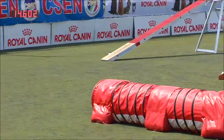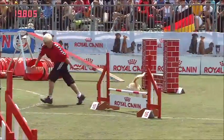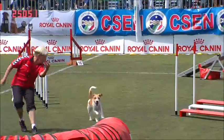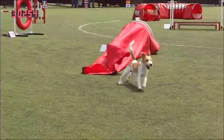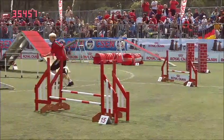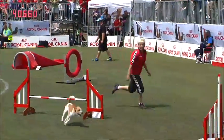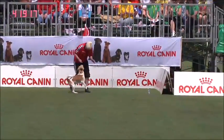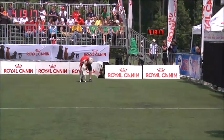Many Kromforlanders in Finland, some in Germany, certainly some in Denmark. As you can see, a nice working breed, with nice long legs for this height category. And that is our one and only Kromforlander and Suzanne Rötnes from Denmark. That was Jari.